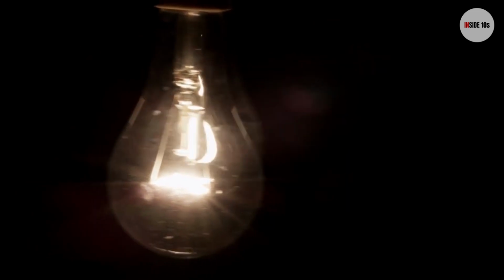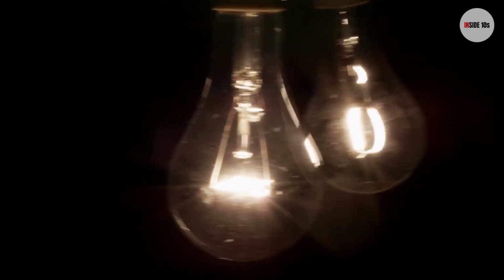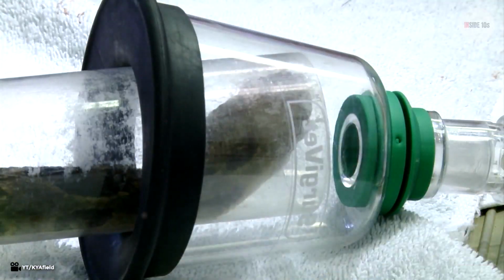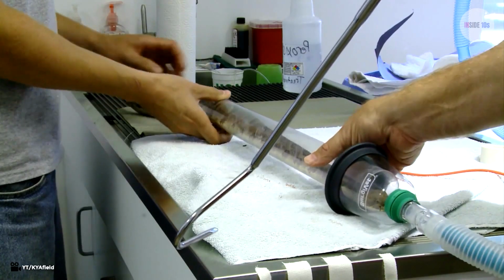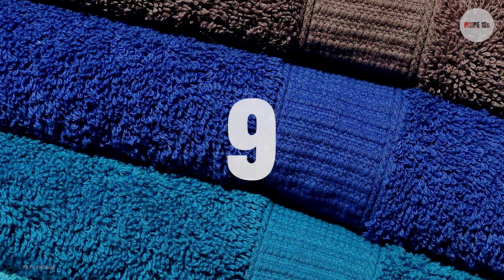What's interesting about this case is that the snake was totally fine with eating them whole, which is what ended up saving its life, since if one of them were to break inside, the poor reptile would have suffered a lot of pain and even lose its life in the process. Luckily, after a 45-minute operation, the light bulbs were safely removed from inside of its belly and it was freed into the wild. Number 9.